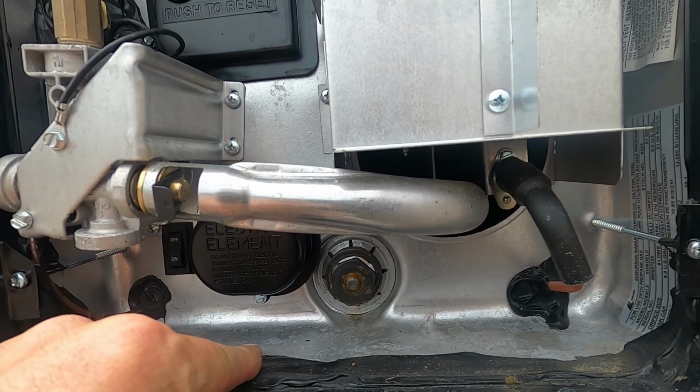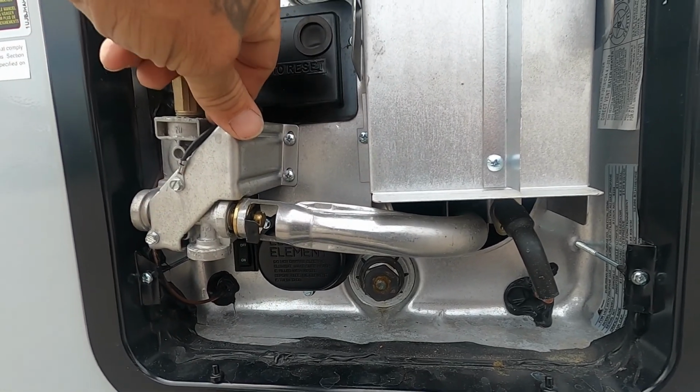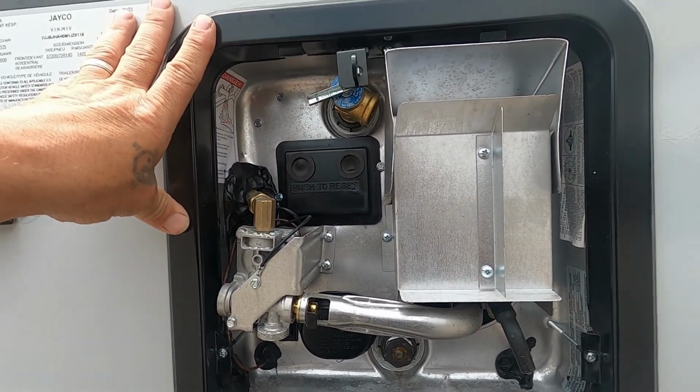If your hose has been on for a little while, go inside. Open up your hot water tap. Once water's coming out of there, it's going to be cold, but once it's coming out, you know your hot water heater is full. Air is out of the lines, and you can go ahead and turn on your hot water heater from indoors.